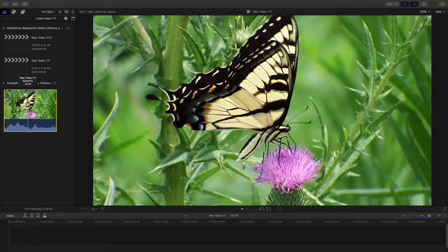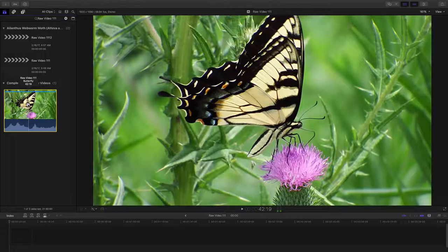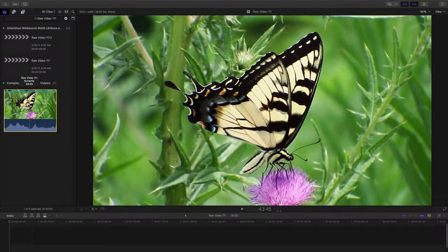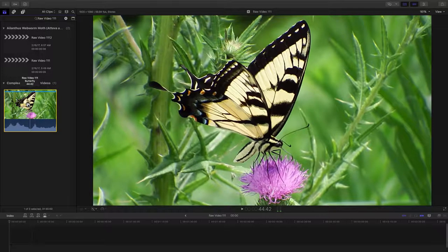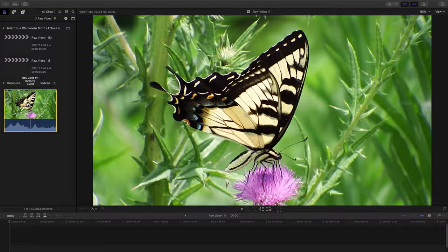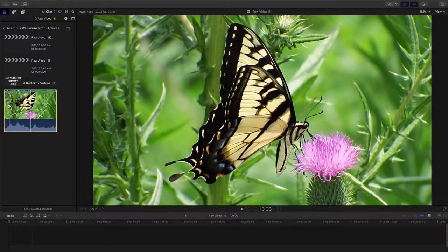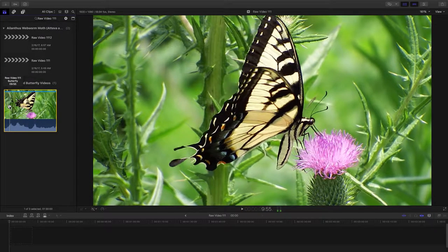If you've never watched the butterfly close up like this, just a couple observations. He's using his tongue there to go after the nectar. And just look at the body movement that the head is going through in the neck area of the butterfly. He puts a lot of effort into probing deep down into the thistle bulb there.